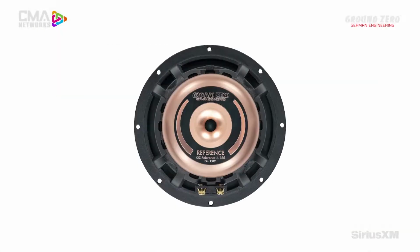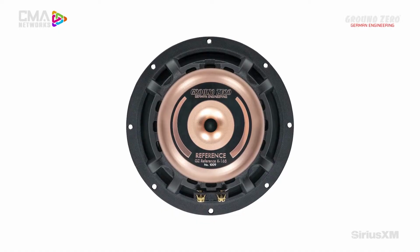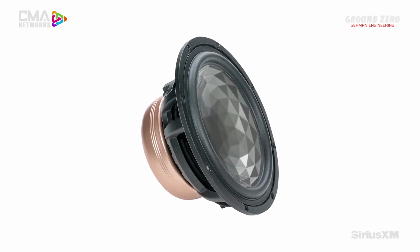Because we don't have a lot of time, I want to dig into what I would consider the real part of the system that does a lot of the work, and that is, of course, the mid-range. So what can you tell us about this mid-range in the new reference set? Well, it has a completely new cone material. There is a very famous German high-end home audio manufacturer, great speakers over there, and they developed a very unique looking and sounding cone material. It is a multifaceted cone material.